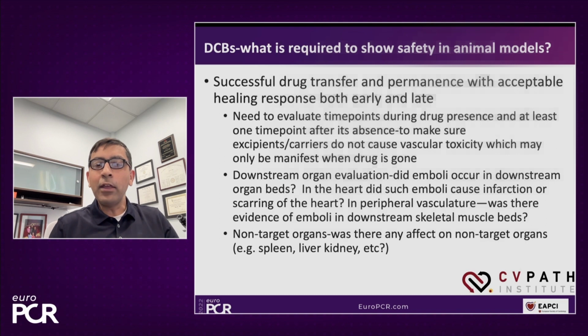We need to evaluate the drug and the effect on the artery wall during drug presence, and then at least 1 or 2 time points after its absence to make sure that those excipient carriers do not cause vascular toxicity, which only maybe manifests when the drug is gone. And of course, in addition to this, we need to evaluate downstream organ evaluation.